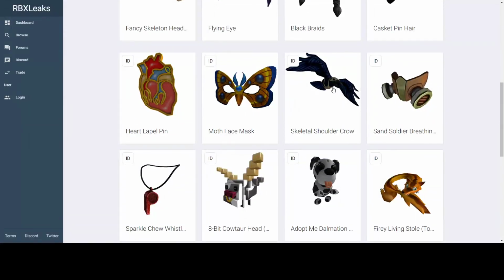The Raven is first on the list. It'll probably come out either today or sometime in the next few days. It's gonna be the cheapest one.